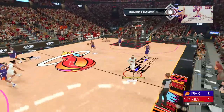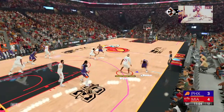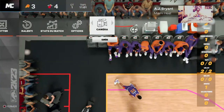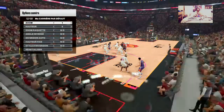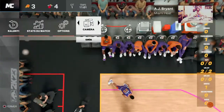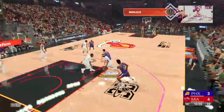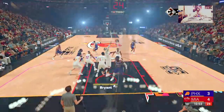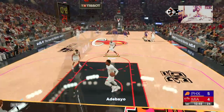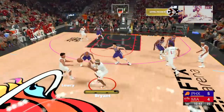Here's Paul. In his last outing, 16 points for him. Outside Booker. Lowry against Paul. It's Booker on the wing. Back to Ayton. Uses the glass to finish the layup. Well, Devin Booker has really developed his pick and roll game, and let me tell you this, playing with CP3, that will help. Lowry, the pass to Bryant.